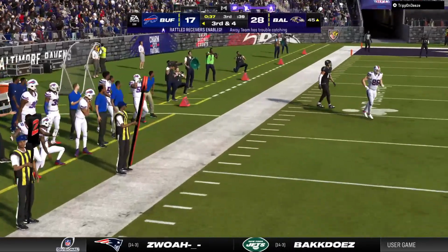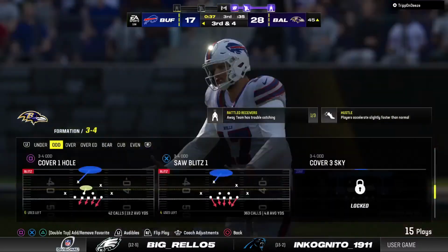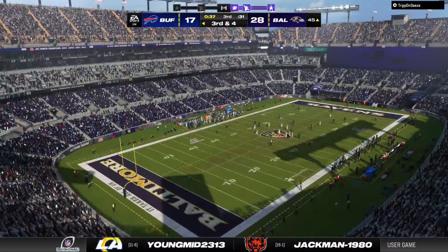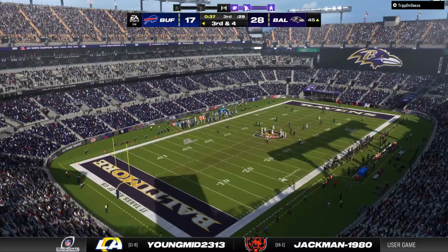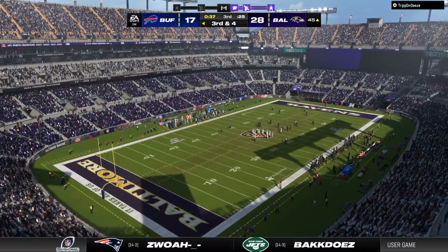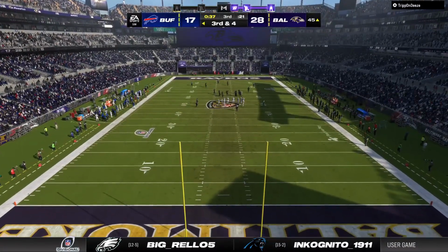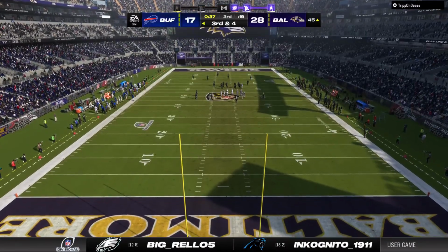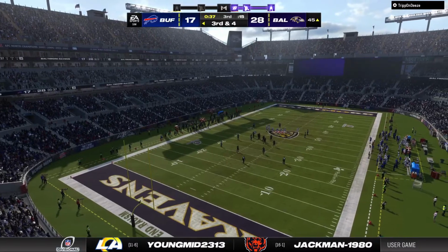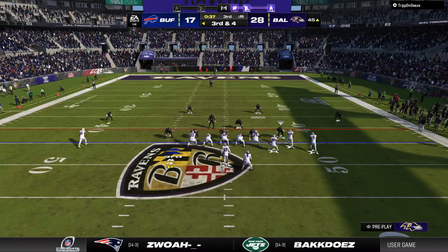A 2nd down pass play there, but it's incomplete. One thing you always worry about when he breaks the pocket is, is he going to take off with it? That time, the pressure is starting to close in. They just got to throw this one away. This offense in desperate need of a conversion as they come up on 3rd down.